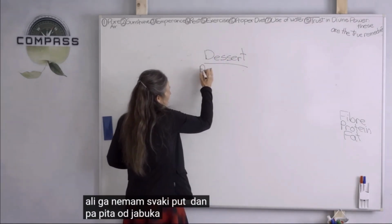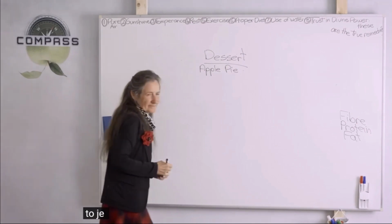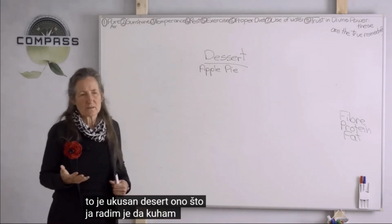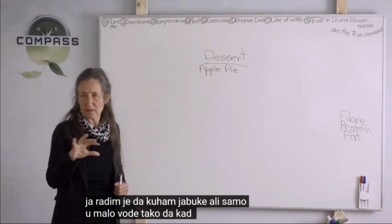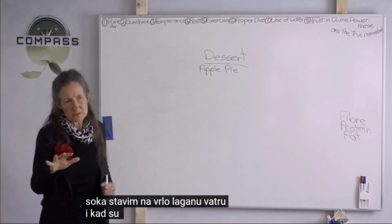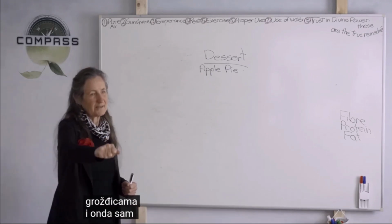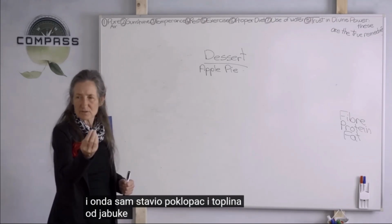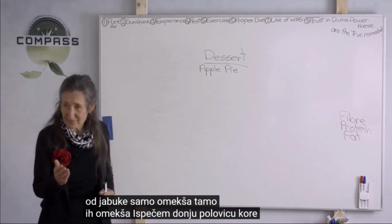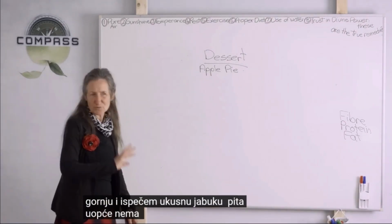So apple pie. That's a delicious dessert. What I do is I cook the apples, but only in a little bit of water, so when they're cooked there's not lots of juice, on a very low heat. And when they're cooked, I sprinkle sultanas. I notice that you call them raisins. And then I put the lid on, and the heat from the apple just softens them. I bake my bottom crust half, then I put the hot apples in and put the top on and bake it. Delicious apple pie. No sweetening at all in that.